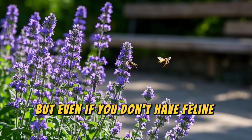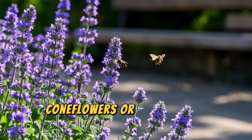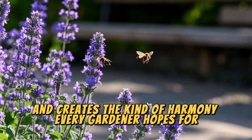But even if you don't have feline friends, catmint brings joy with every breeze. Try planting it alongside roses, coneflowers, or ornamental grasses. It doesn't compete, it complements and creates the kind of harmony every gardener hopes for.